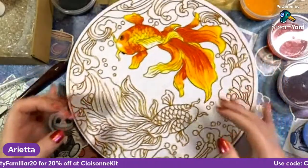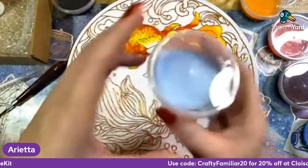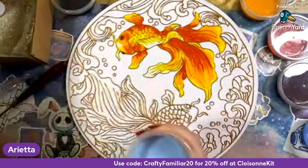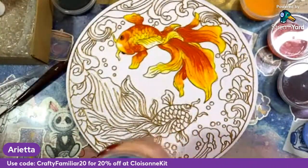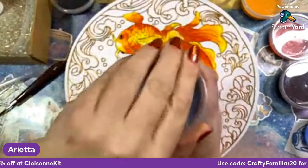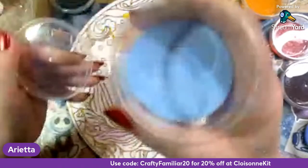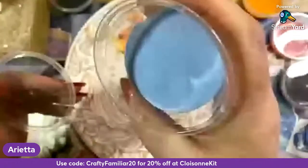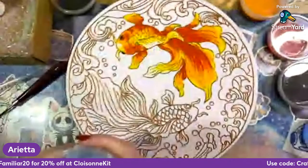So the colours, let me show you one that I haven't made up yet. The colours come in little baggies like this. Much like diamond painting, you have to kit up into these pots. And this is the very fine pigment coloured sand mixture. Seems like sand, I'm not sure exactly what it is.